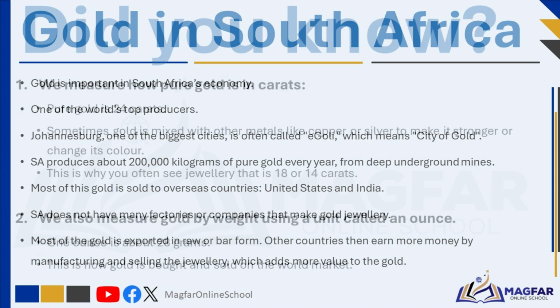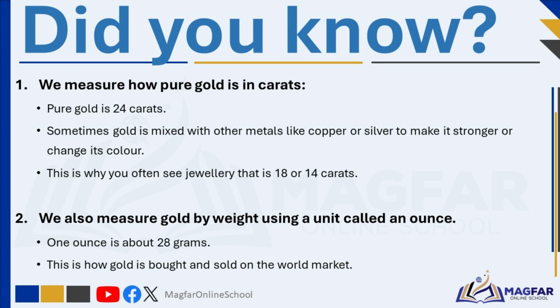Did you know we measure how pure gold is in carats? Pure gold is 24 carats, which means it has no other metals mixed in. Sometimes gold is mixed with other metals like copper or silver to make it stronger or change its color. This is why you often see jewelry that is 18 or 14 carats.